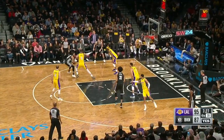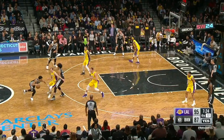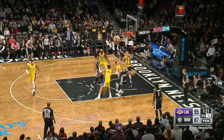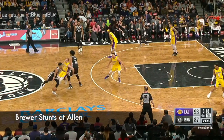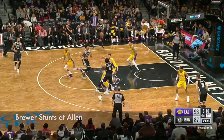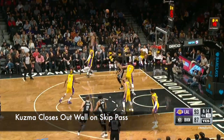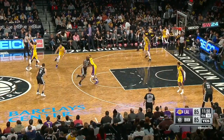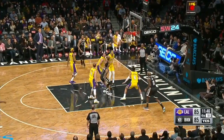They did a much better job of that in the fourth. Here Kuzma gets belly up with him to prevent that option. They also did a much better job on ball at the point of attack. All in all, they gave up just 14 points in the fourth quarter.